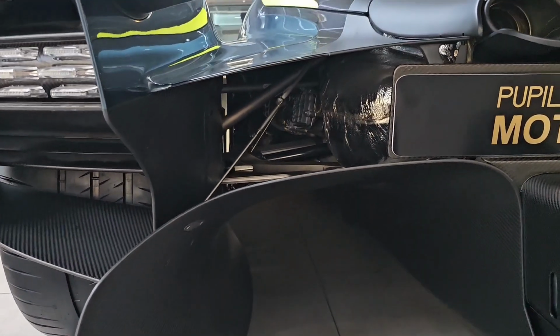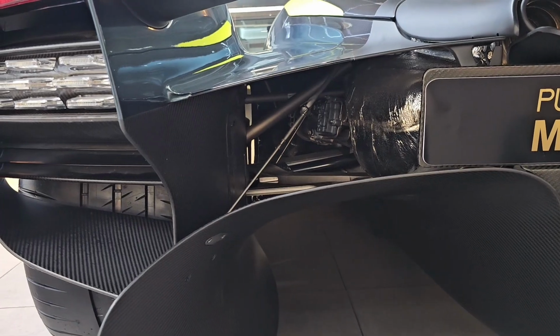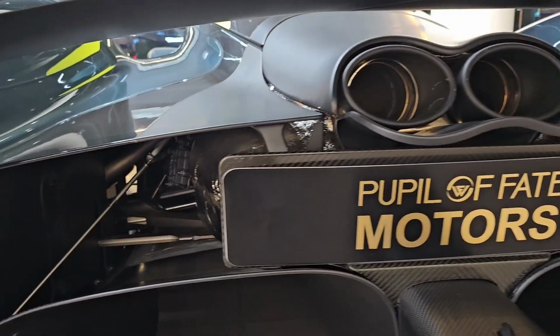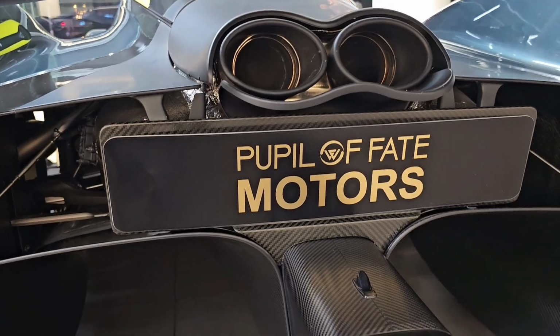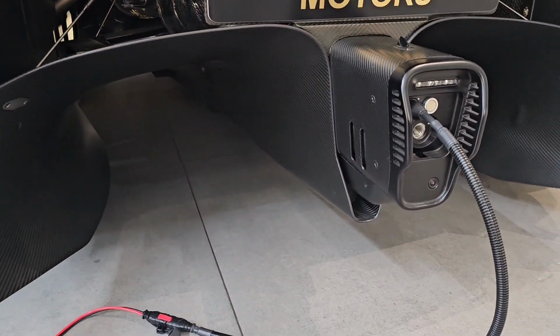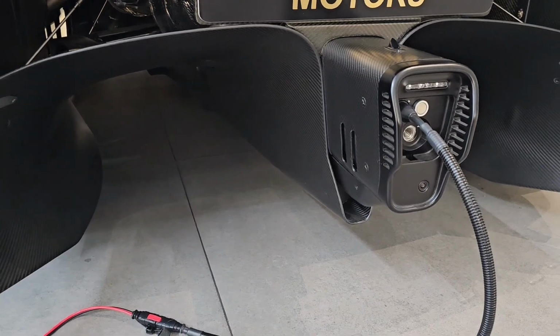Now, in the back, they've pretty much kept the engine exposed. There's not even a grill like you have on a McLaren P1 or something. Nope, they just kept it open. Now, the exhaust is on top of the engine, just like in a Formula One racing car, and now the car is charging its hybrid system.